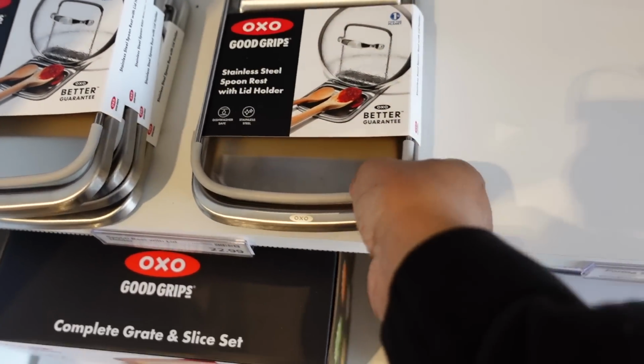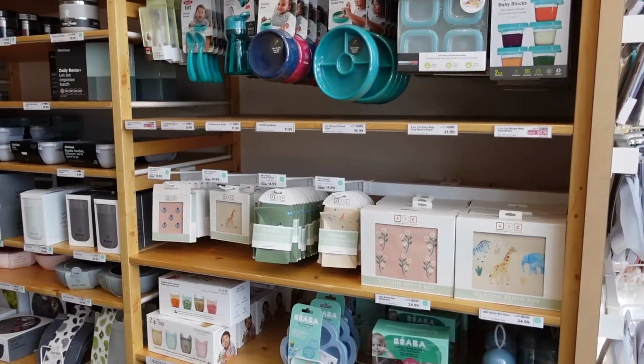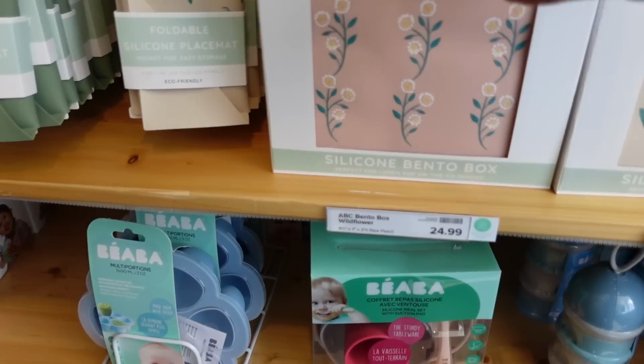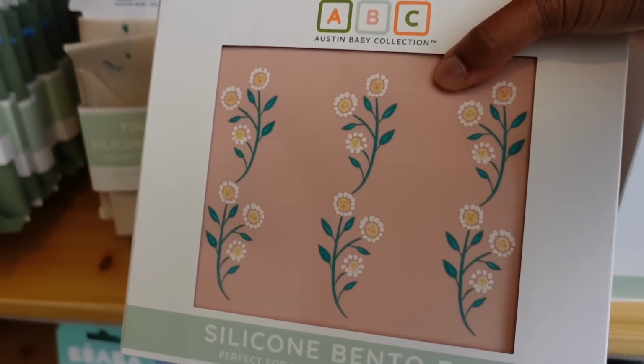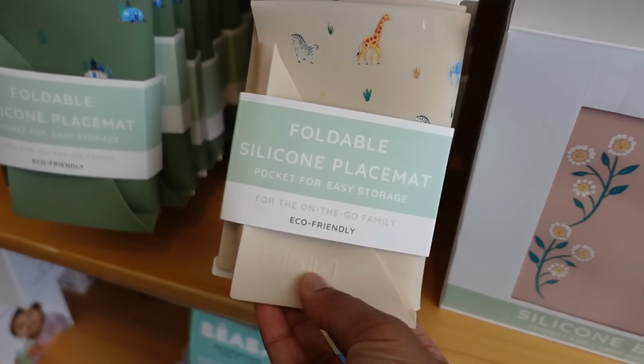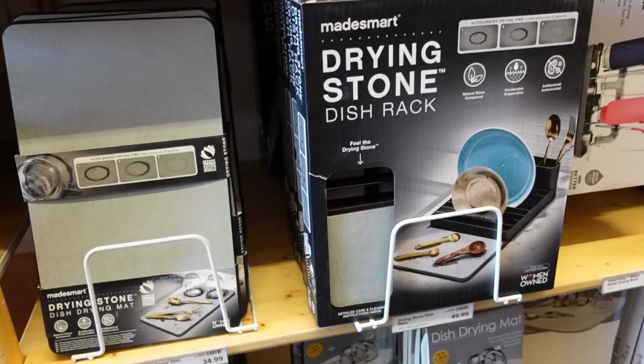Ooh, cool. One of my favorite areas is this area for baby food storage. I think this is so cute and is going to be great for all the parents out there. Look at this little silicone bento lunchbox for babies and this little silicone placemat for those of you who are trying to avoid using plastic.